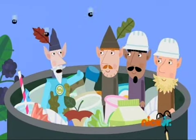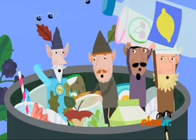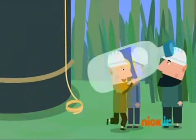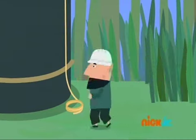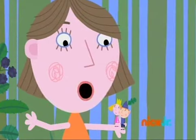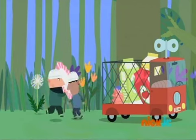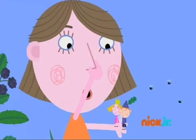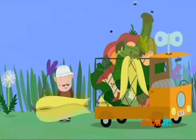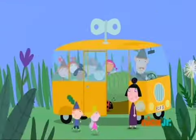Load the elf trucks. Right-ho! Lift-ho, lift-ho. Lift, lift, lift. Catch-ho, catch-ho. Catch, catch, catch. But why do you want all this stuff? We use it to make toys. Wow, I love toys. But what do you do with all the smelly stuff? It makes lovely compost for the elf farm. Back to the elf tree!